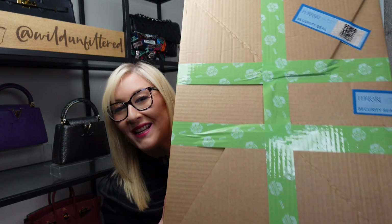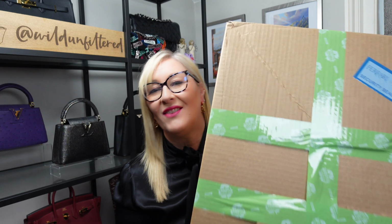I am so excited. It has arrived. This bag is so amazing. Honestly, I am so excited. I've waited quite a while for this because I thought I'd missed it and then it suddenly appeared. And I could not act fast enough to get my hands on it.